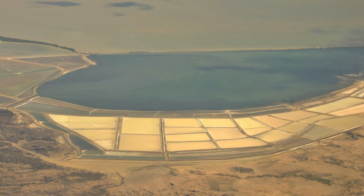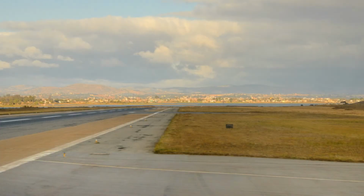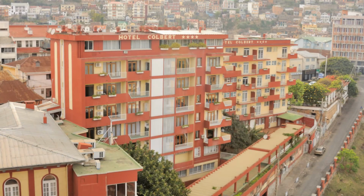Salt pans make an interesting sight as we fly along the northeast coast. We make a stop at Nosy Be, an island off the northeast coast that's popular with European tourists. Then before you know it, we're on the ground at Antananarivo. We collect our bags and head back to the Hotel Colbert.